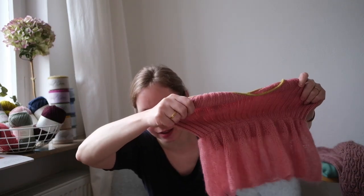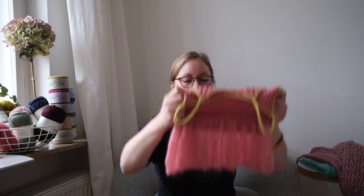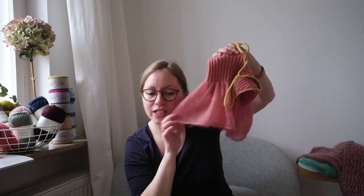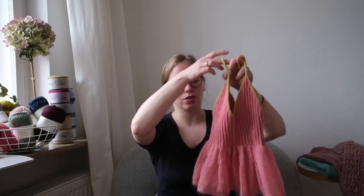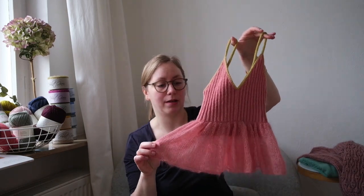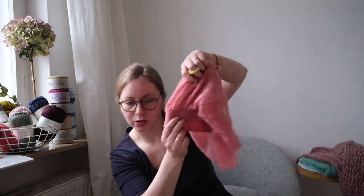As you can see, it stretches super, super well, with this peplum that's just delightfully fluffy and soft. And we intentionally asked Kirsten to write the pattern so that you can totally omit the peplum, so you can just knit the bralette, which I'm going to show you here.